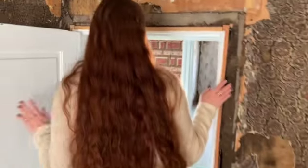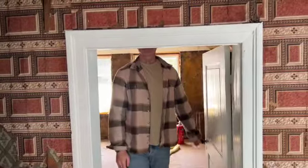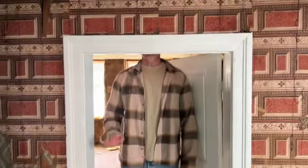And then we have this door, which actually I need to show you Ryan's perspective on it because it's more funny. So when you walk out here, Ryan, walk up to the door. This is the best thing.